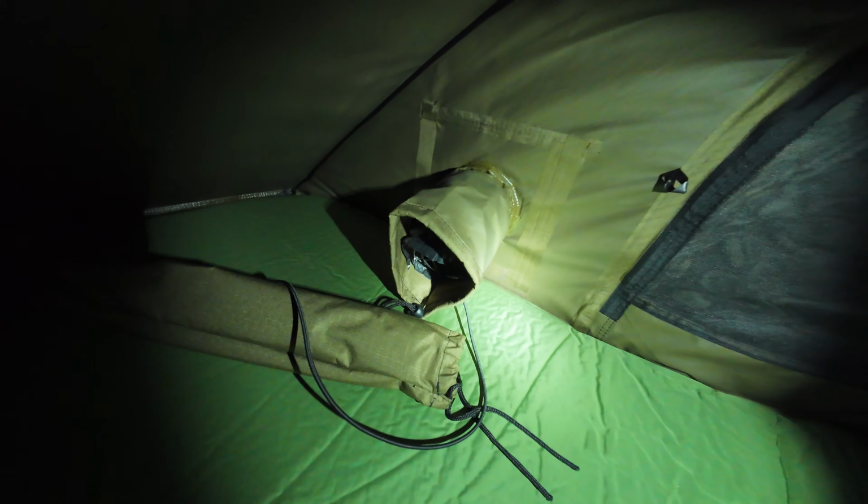All right, guys, first night in the Inspired Overland rooftop tent. Got the diesel heater running through this little port here. It's pretty cozy, pretty comfy. Gonna deploy the sleeping bag, and it's gonna get even better.